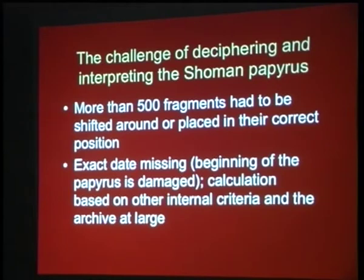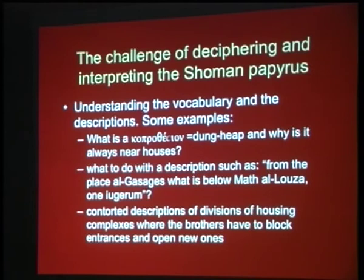Okay, what is it that we faced when we did this work on the Shoman Papyrus? First of all, we had to shift around and replace about 500 fragments. Some of them had only two or three letters. As I said before, the exact date in the beginning is missing, and we had to calculate that based on internal criteria. Very often, we had problems understanding vocabulary and descriptions.